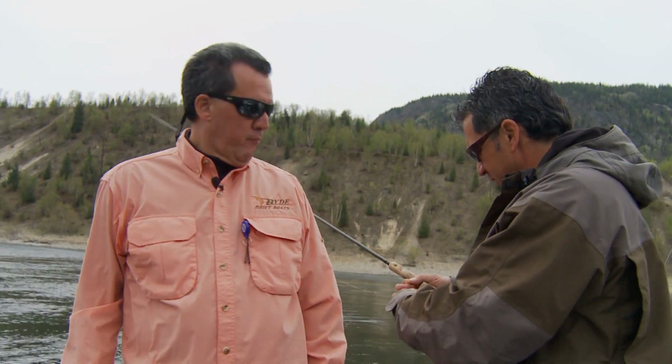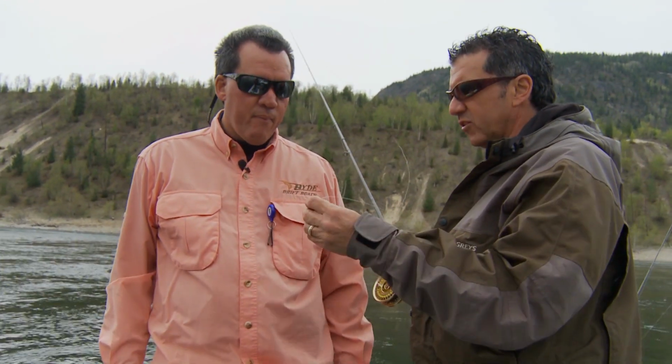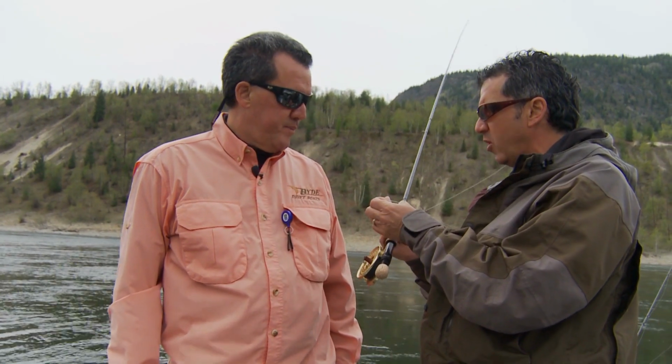Well, what the heck? So, I think we got a little tip on that one, right? Yeah. This is a size smaller than yours. One size smaller, and they're whacking this. And yet your big bulldog, last week they were all over it. That's all they would hit is the bigger bulldog, so a size 6. Now today it's a size 8. Yeah. Unreal. Same colors and everything, but that's just one little size. Yours is about that much longer, and they're on this little guy.